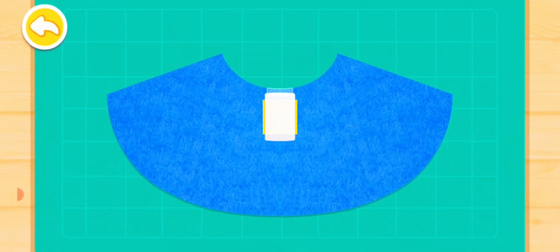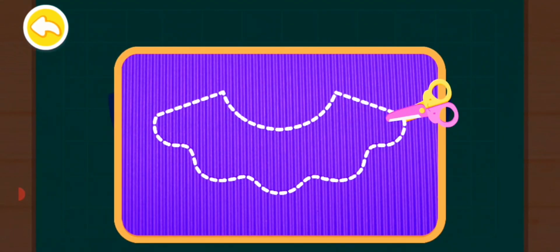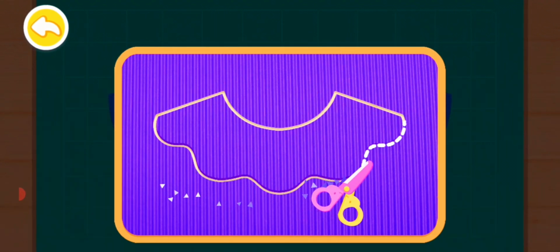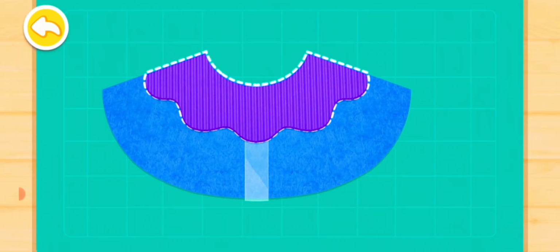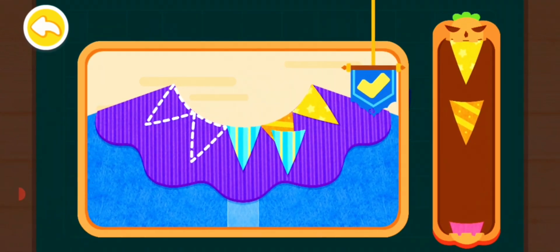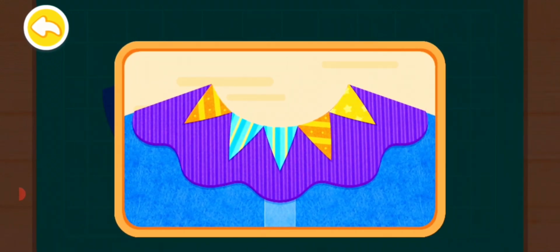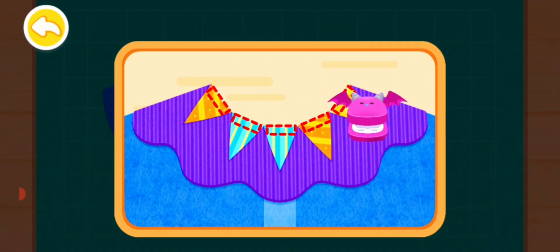So it won't come loose. Oh, what seems to be missing? Oh, a nice looking collar is needed for the cloak. The cloak to make it more reinforced.